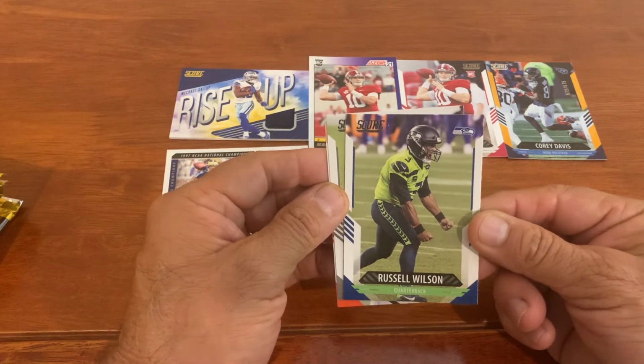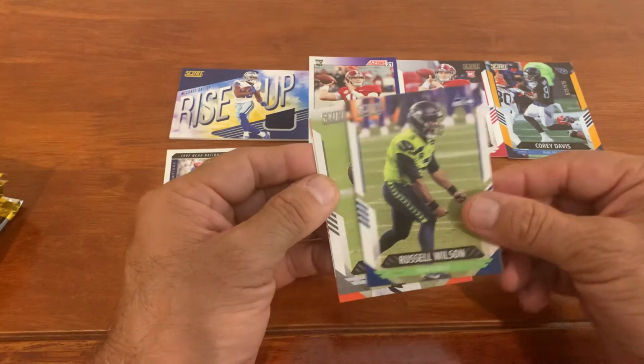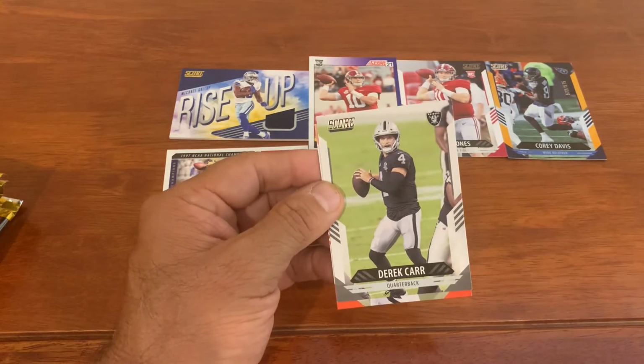He's got a good team. I mean, there's decent running backs. They got good wide receivers. I think he's going to be fine. I really do.